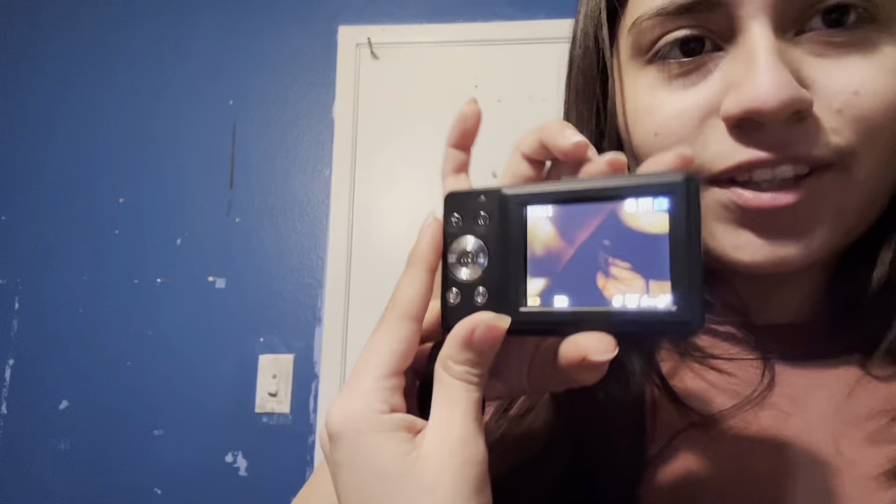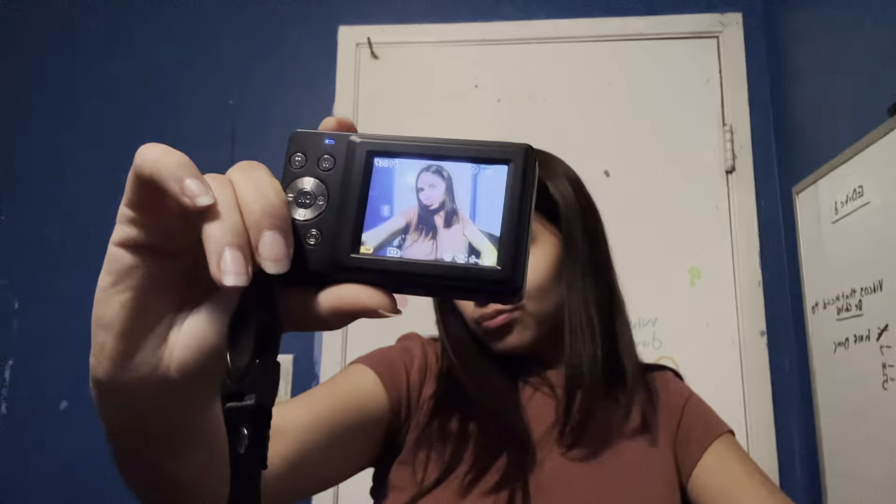She gave me this camera. It comes with so many things, which is so great. It comes with the lanyard, the camera, of course, and a pouch for the camera. This is how the camera looks. It's in black. Look at that. Like, I'm going to take a picture right now. Love it. So cute, so pretty.